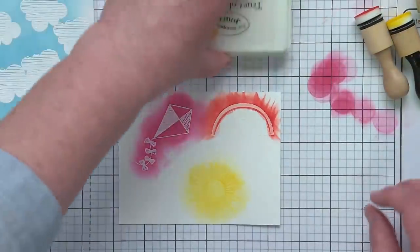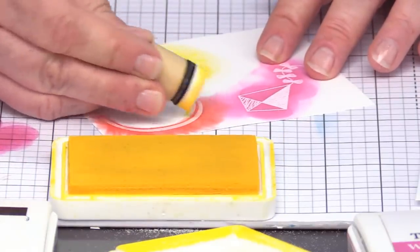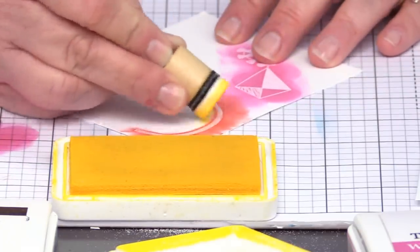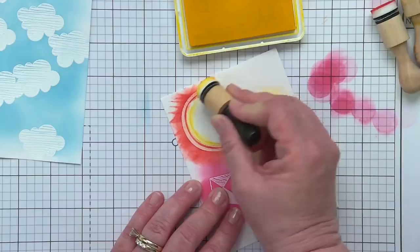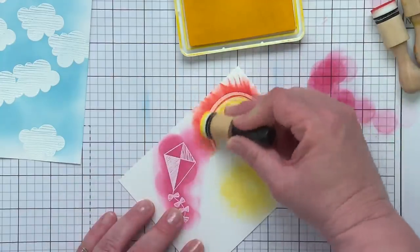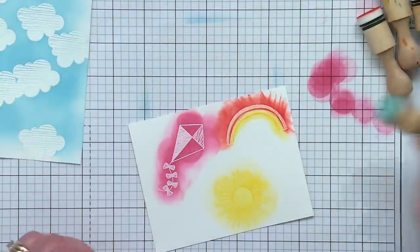And I'll come back with my lemon drop. And again, just using the edge of your little sponge. You could probably use a different tool, like maybe grab a Q-tip. I don't know if any of you that have bought your project kits have already looked at the make and take video. Everyone who bought a kit got free access to the make and take video. And I did show some coloring that I did with some Q-tips, so that is always an option.